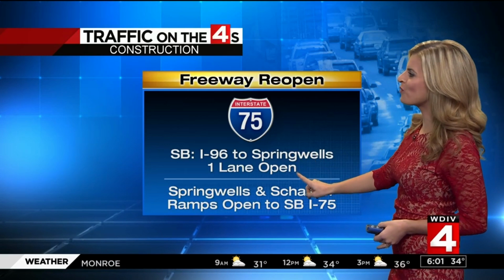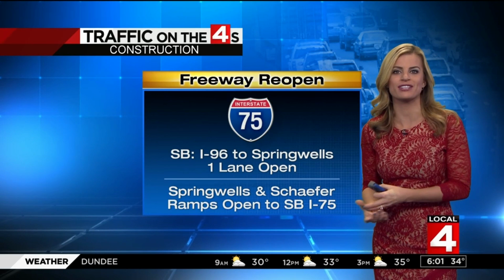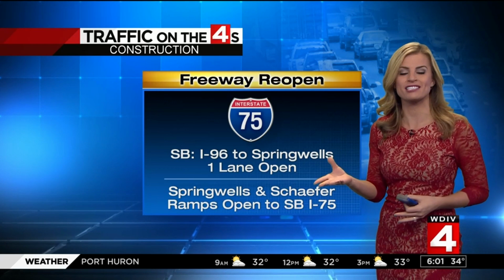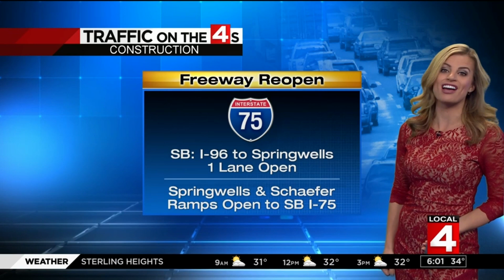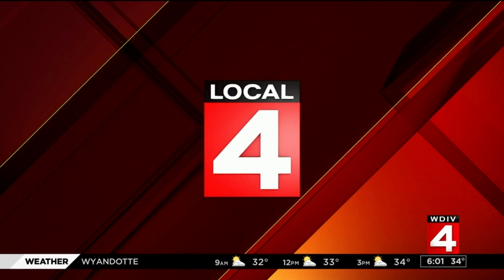Very exciting. But if you do travel that way during the rush hour, you may still want to use your alternate route. Now, this whole project is expected to be finished by the end of December or early January. So we will keep you updated on that. I also want to remind you that Springwells and Schaefer ramps are open to southbound I-75 as well. So some exciting news here in the traffic department. Over to you. Wow, it certainly is.